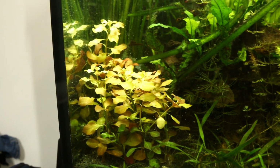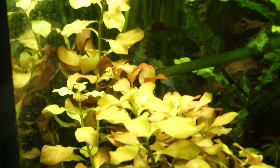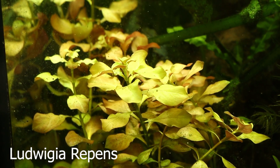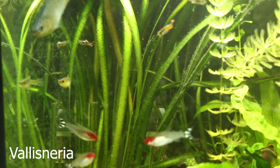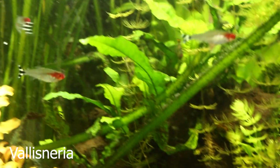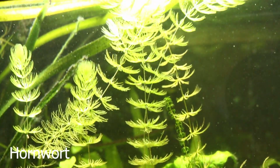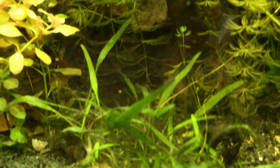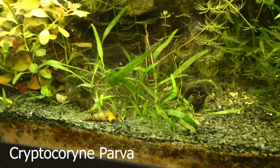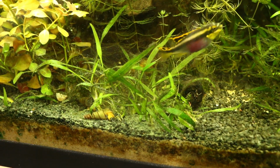Then, to give you a rundown of the plants, if I can remember all their names, here on the left we've got Ludwigia repens. In the back, the long grassy plant, we've got Vallisneria. Then here in the front there's hornwort or coontail. And here even more in the front there's cryptocoryne. I think this is C. Pulchra. I'm not sure.